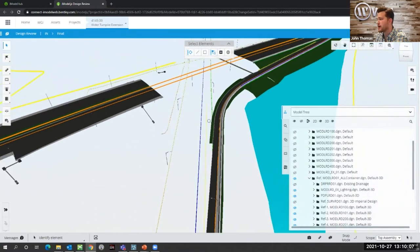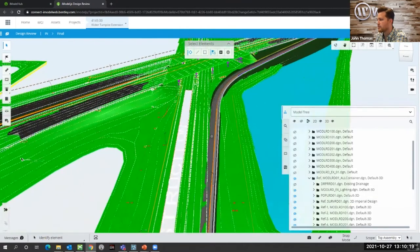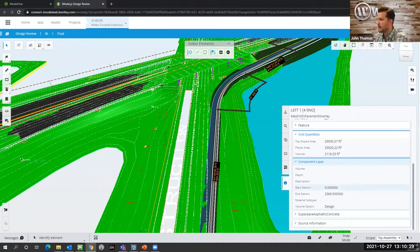This is a web-based browser, so it's really easy to use. You don't have to have any type of software. I can turn that survey back on. I can then come over here. There's tons of tools. If I click on this element right here and I go to properties, you'll see all the asset management in that property. So you'll see the quantity. You'll see all the component layers. It will give you everything about that right there.